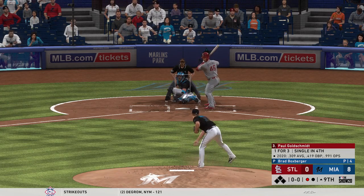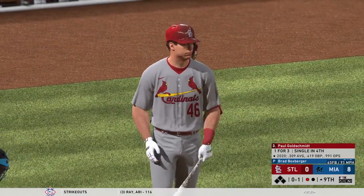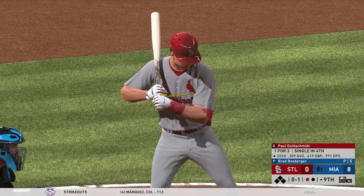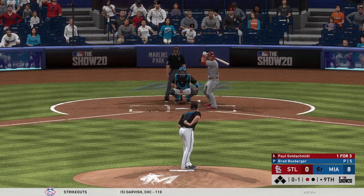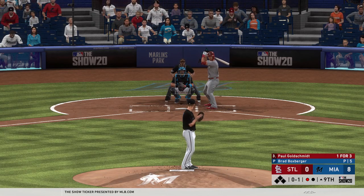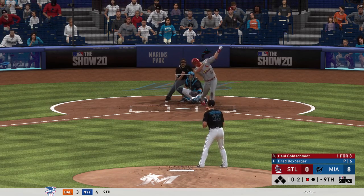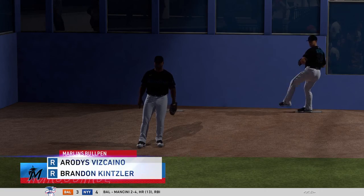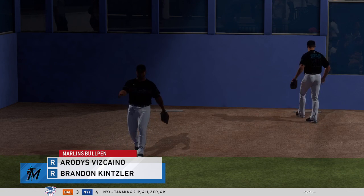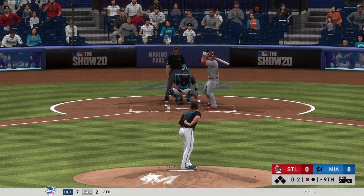And that brings up Paul Goldschmidt as he'll take a called strike here on a borderline pitch at strike 1. He's working on a 1 for 3 thus far. And they go right after him here as he swings and misses. Strike 2. Marlins have some action in the bullpen now as a right-hander is up and throwing. 1 out, nobody on.